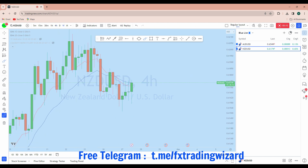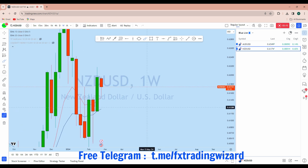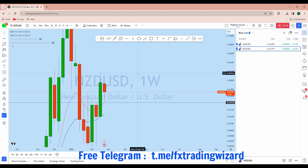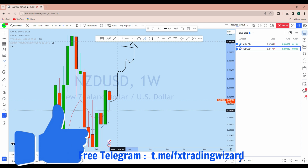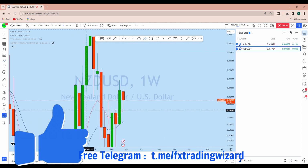Now if we look at the bigger picture from the weekly, we can see that NZD USD in the previous week formed a bullish candle, followed by this week where the price has tested this neckline of this previous resistance turning support, and as it's getting a rejection, it means that we could see NZD USD also bouncing back to the upside to create a new higher high.